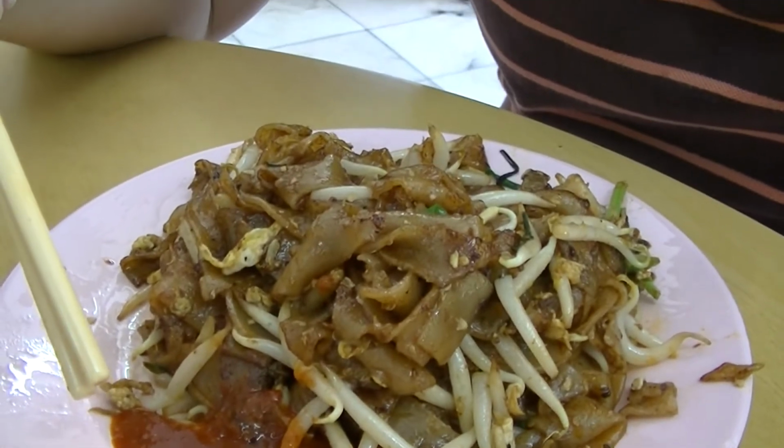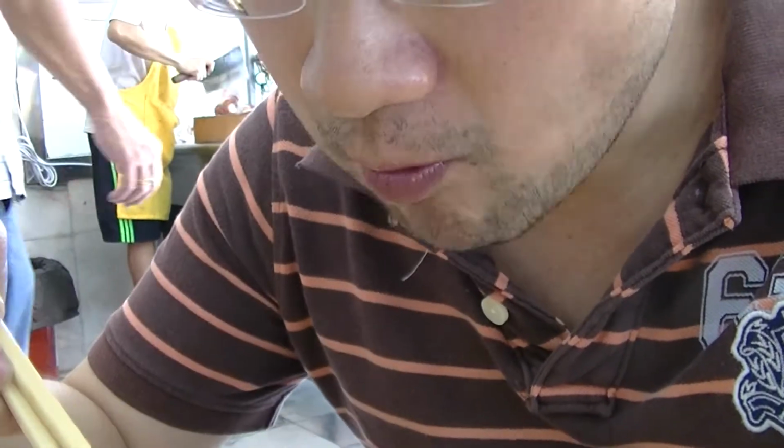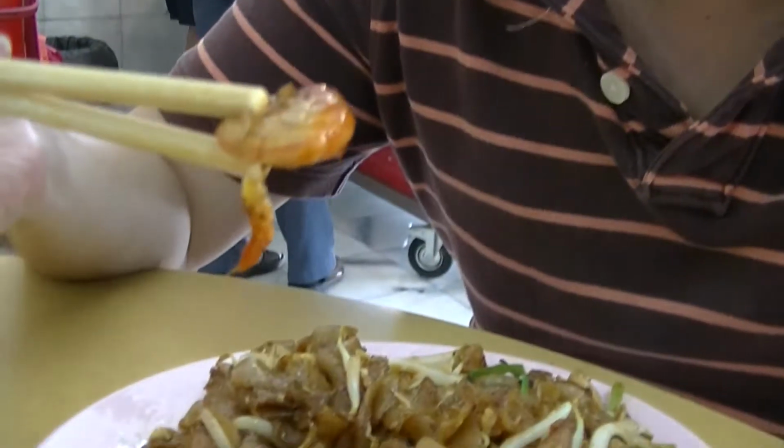Chili. The chili is sour. Quite nice. Does not have that gummy taste to the pawpaw, which is good. The bean sprouts are crunchy. Quite yummy. Prawns, dip it in the chili sauce. Overall, it's quite nice.